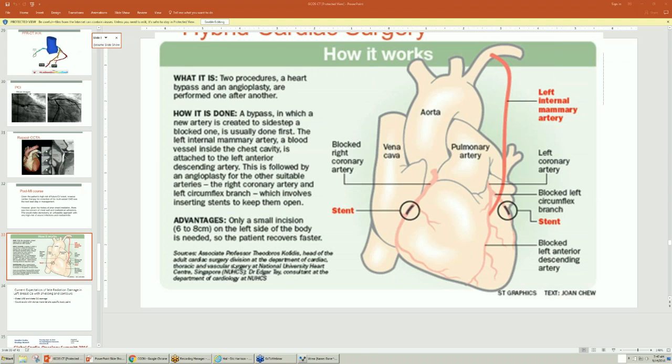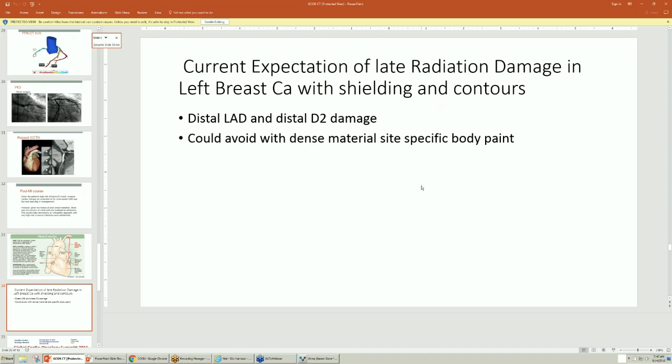And so let's move on. We've talked about this before. The Emory group helps us with that. And so hang on. The current expectation of late radiation damage in left breast cancer with shielding and CT contours is distal LAD and distal D2 damage.